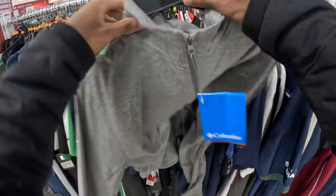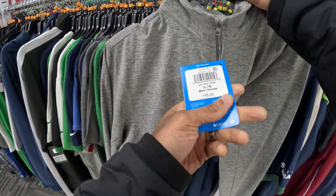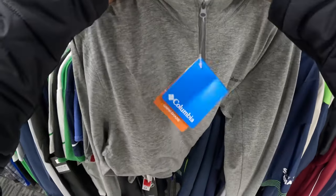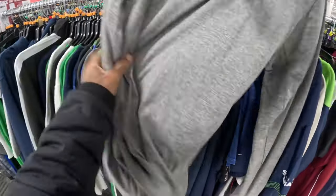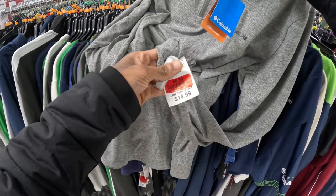So only like $9 on this Columbia Tech Trail quarter zip pullover for men. It looks like it retailed at like $45. And I'd be selling a lot of this kind of stuff from the bins for like $20 pre-owned. So definitely a deal for brand new at $9.